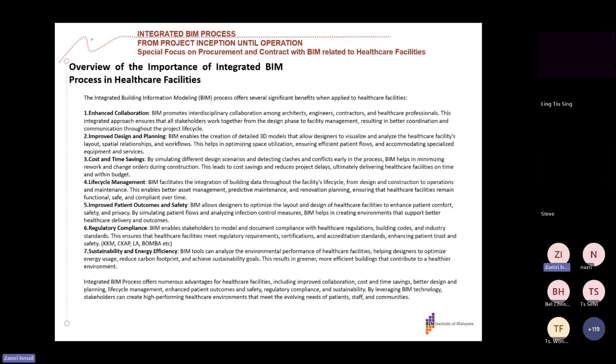What is the importance of integrated BIM process in healthcare facilities? And I just would like to have a discussion with the slide showing the notes if any of those points interest you further. Yes, you can read further, but basically by implementation of BIM in delivering healthcare facility project, it will enhance collaboration, it will improve design and planning, and we aspire to efficiently deliver project with cost and time saving. In terms of the whole life cycle of the project, will facilitate ease of management due to the information rich BIM model.